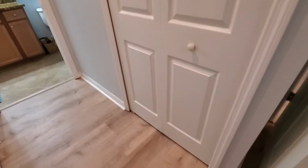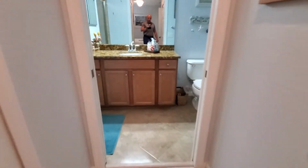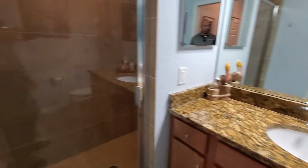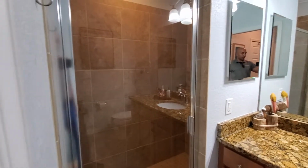You've got 2 closets here, his and hers. This one here, the owners have used as an owner's type closet, so it does come with a lock up there in case you decide to rent the unit out. And this leads us into the master bath here with the commode. You've got the vanity there and your standalone shower configuration.